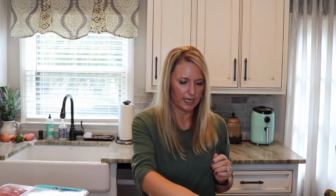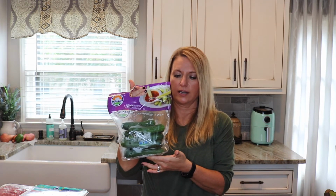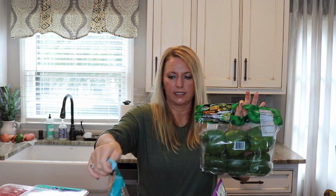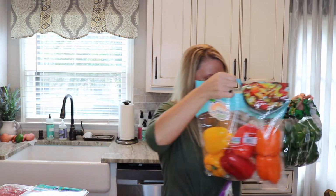For vegetables at Sam's, I got these mini cucumbers. I got these for my husband. I actually do not like cucumbers, but I thought that he would like these as a little snack. And then I also picked up bell peppers. I always eat bell peppers in my scrambled eggs and have them diced and ready to go for eggs or for my pizzas. And then we will use these also in the chicken fajitas.